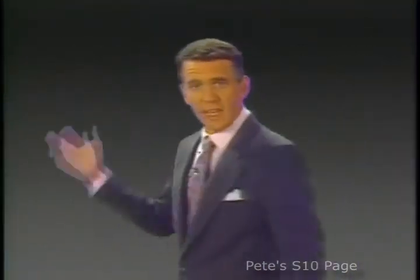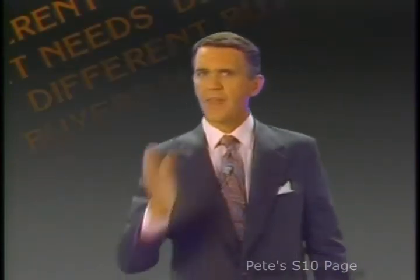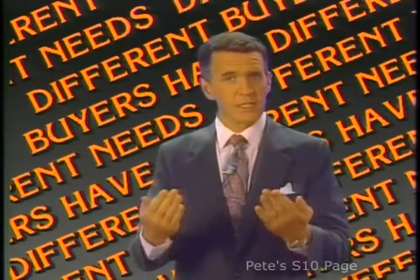There it is. The same salesperson selling basically the same truck, but what a difference. And that's because the buyer's needs are different. In both cases, he relates the product's features directly to the buyer's needs.